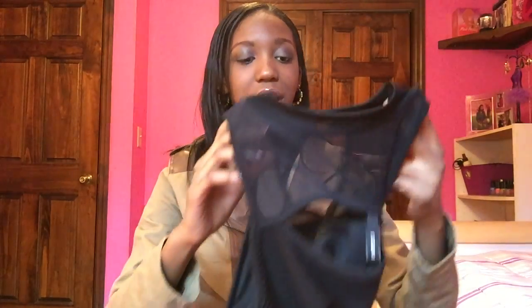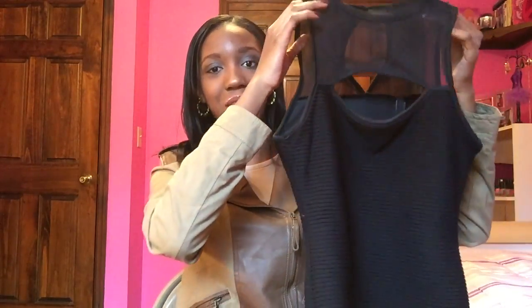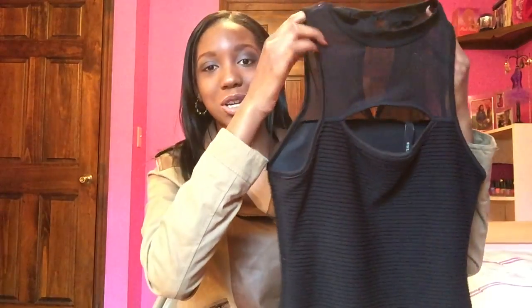Now I'm going to be showing you guys something that I really didn't need, but you know me, us girls, we have to get dresses. I love dresses, and I actually saw this dress on the website and I fell in love with it. It is just a perfect black dress. Everyone needs a little black dress, and I absolutely love this one. Ugh, so gorgeous. I loved how it looked on the model.